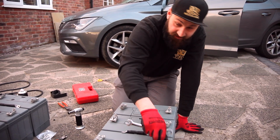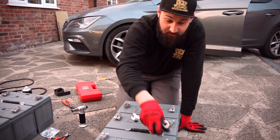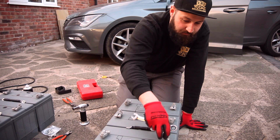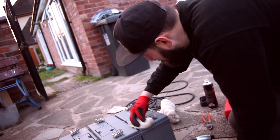Also, make sure your terminals on your solenoids are tight, make sure your terminals on your motor lugs are tight. It's so important that you've got good electrical continuity.